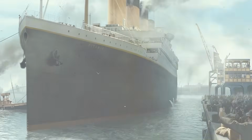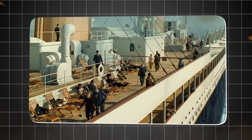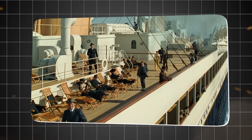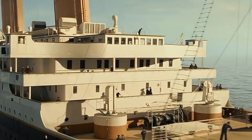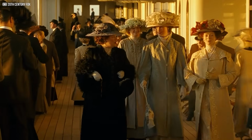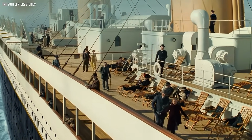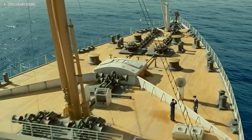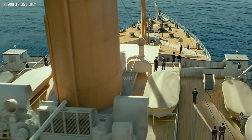editing techniques. And that's where it gets a bit awkward, because if you focus on the people walking around the deck in some of these shots, they move in a robotic, repetitive way, with stiff body motion and unnatural pacing. Some don't even appear to cast proper shadows, and this only creates a moment where the realism dips, and the ship starts to look like a video game cutscene rather than a historic epic.